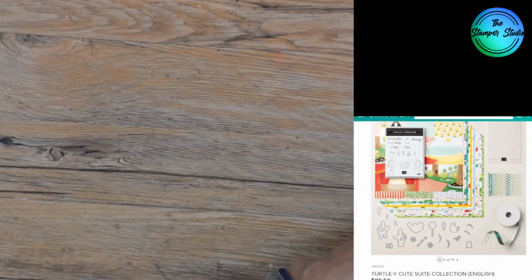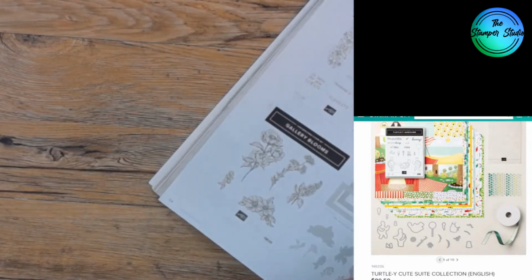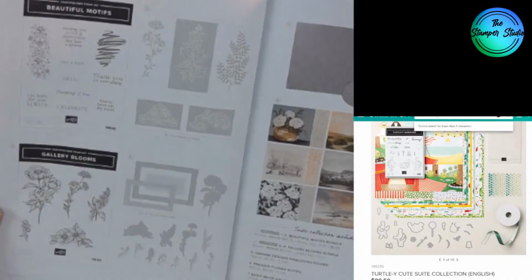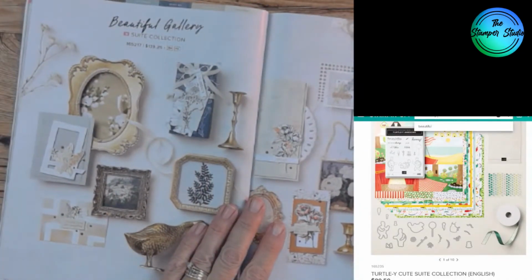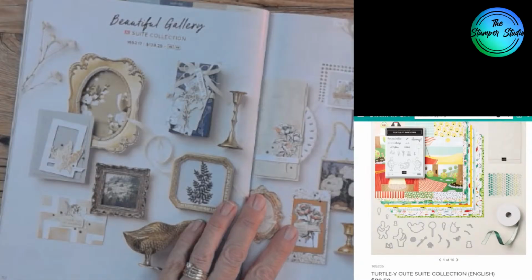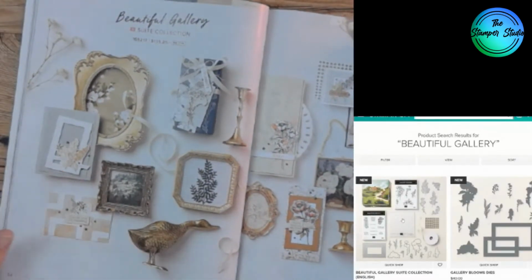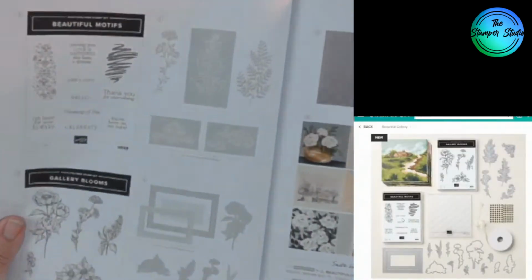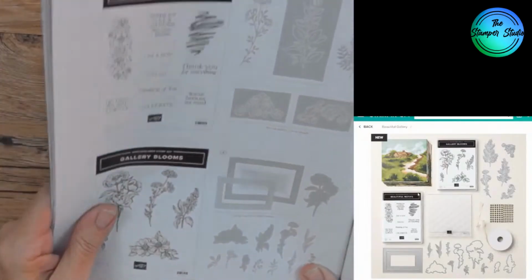All right, after the turtles comes, turtles are super fun, but this is Beautiful Notes. And the suite is called Beautiful Gallery. This suite is absolutely stunning, a totally different look than the turtles, right? They're kind of much more elegant looking. So this again is a super suite, meaning it has 2 stamp sets and 2 sets of dies.